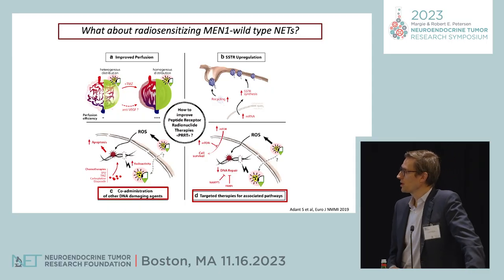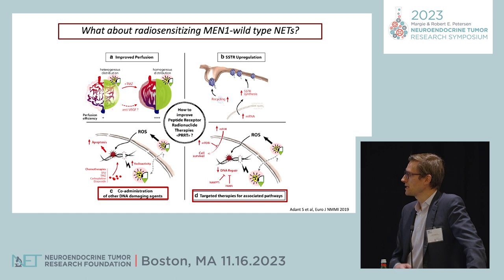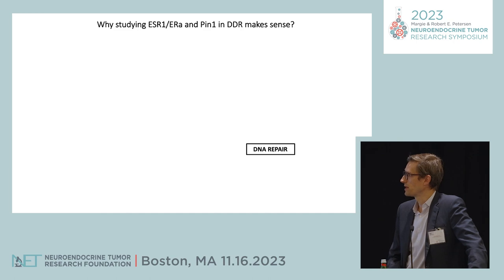So when we talk about how we can improve PRRT, there are many ways to look at this, and some of them have been presented here. Somatostatin upregulation is certainly one of the things, but what we focus on specifically is DNA damaging agents that can be co-administered with PRRT, or targeting associated pathways which play an important role in DNA repair in neuroendocrine tumor cells, and this is specifically what I'm going to talk to you about today.